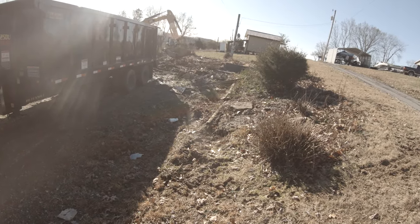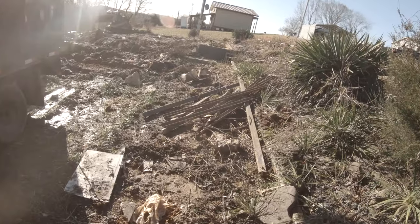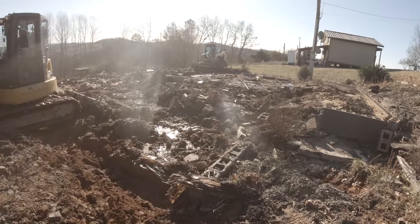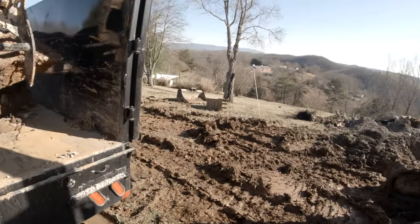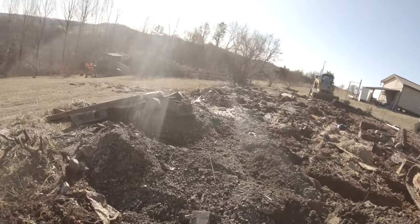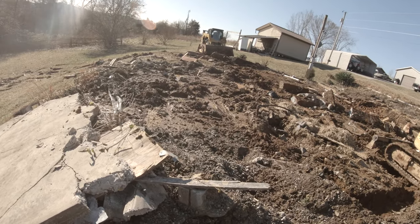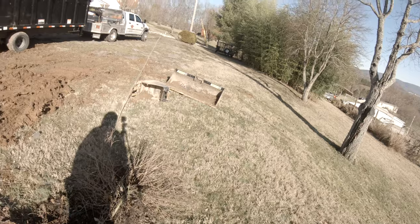Okay, we're back on this job this morning. We're hoping to get it done today. We still got to get all that sand and block out of there on both sides. Got another concrete platform right here. It's got to go, and all this block that's underneath it. Should be a good time.